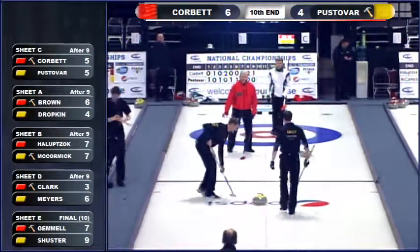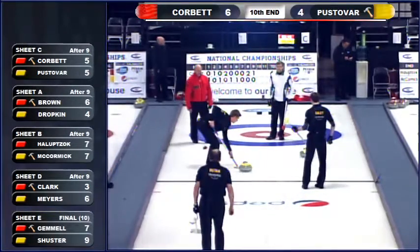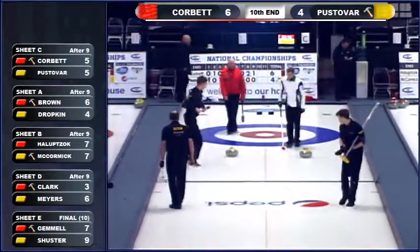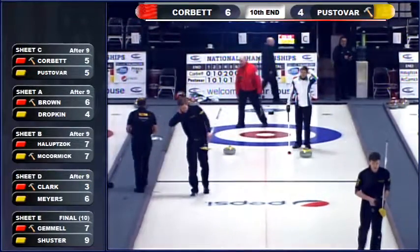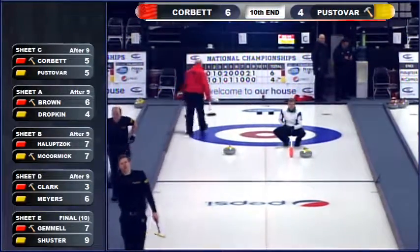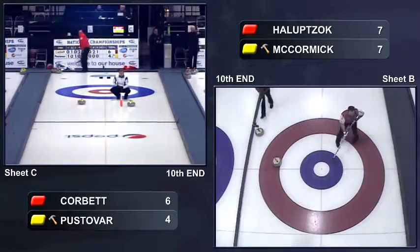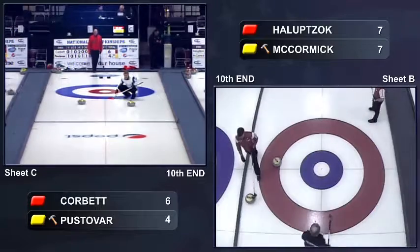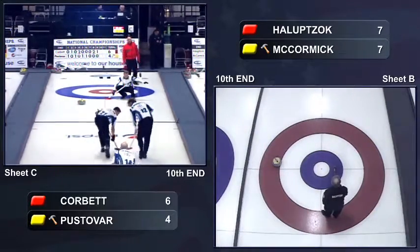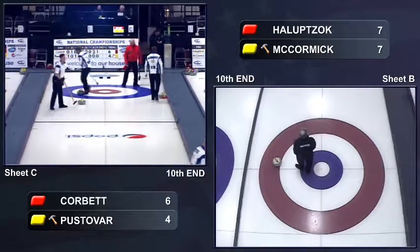The best Clark can do is 4-5. He's down 3. Best Lupsic can do is 4-5. They're tied. McCormick has a very open looking house right now in that game. So Corbett controls his own destiny now. He can punch his ticket right to the playoffs with a win. Nice shot by Paul Little.